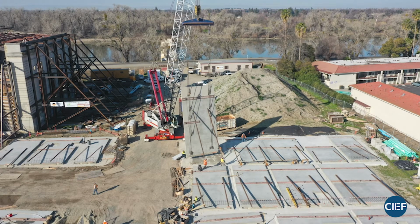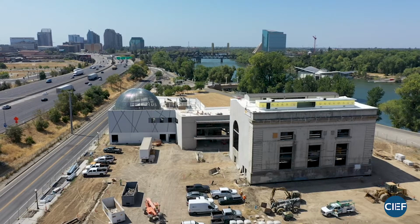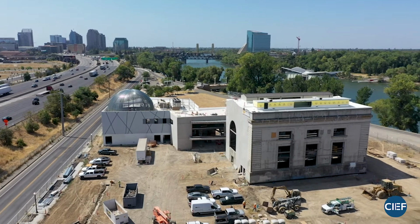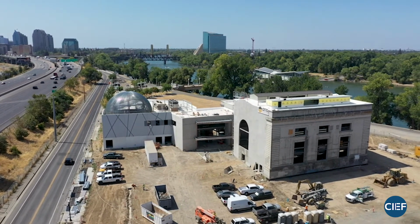24 structural wall panels were cast and cured on site, with the largest panel weighing 54 tons or 108,000 pounds. Each panel was then lifted off the rat slab by a crane and set in place. This process took only 2.5 days. Fast forward to our most recent drone footage, you can see the site from the north looking south. All the single-ply roofing on both buildings has been complete.